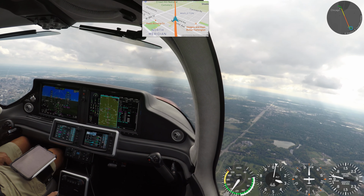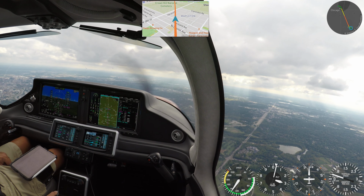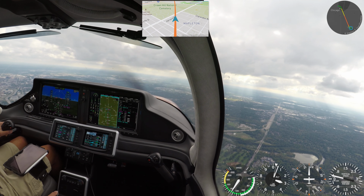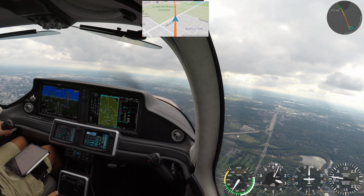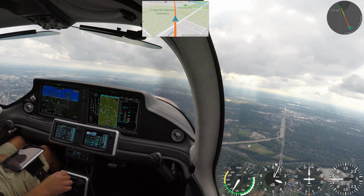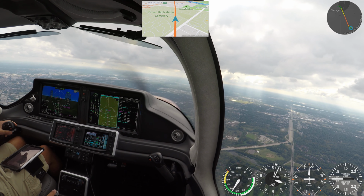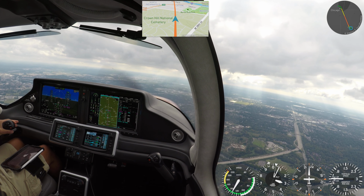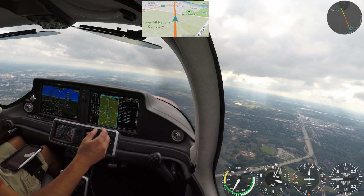Lift 4380, turn right heading 170. Right 170, Lift 4380. And Cirrus 4 Papa Tango, confirm this is a full stop. This will be a full stop for Papa Tango. Cirrus 4 Papa Tango, thank you. Caution wake turbulence, 5 miles in trail of an Embraer. Contact the tower 120.9. Tower 120.9, we'll look out for turbulence, 4 Papa Tango.